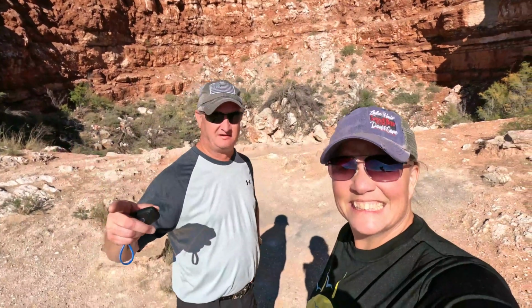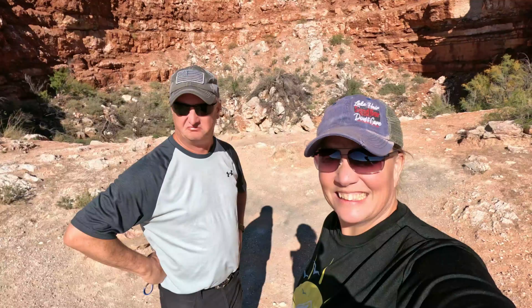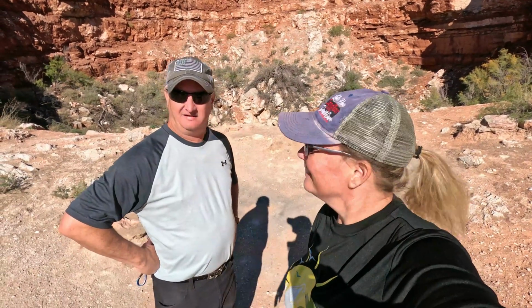That's pretty cool. Yeah, right near the visitor center, which is closed. There's a nice little cenote right here. It's pretty cool. Just a 70-yard walk from the parking lot. Kind of neat to come see. Yeah. Just like sunk.